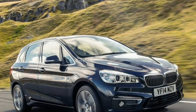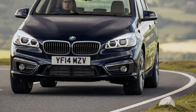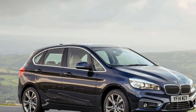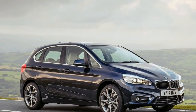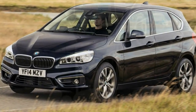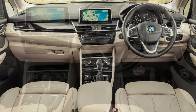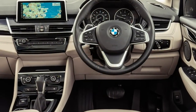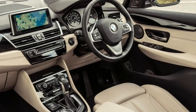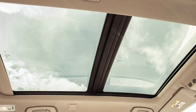Diesel engines. If economy and efficiency are the priorities, then it's the 218d that could catch your eye. This 2.0-liter 4-cylinder diesel emits only 109 g/km but can sprint from 0 to 62 miles per hour in 8.9 seconds, thanks to its 148 bhp and 330 Nm of torque. The 3-cylinder petrol has it licked for refinement, although the diesel does feel more willing on the move.